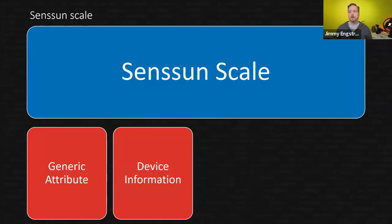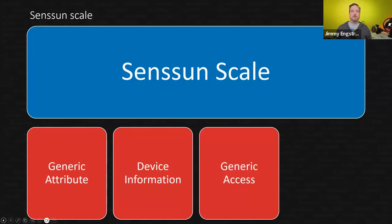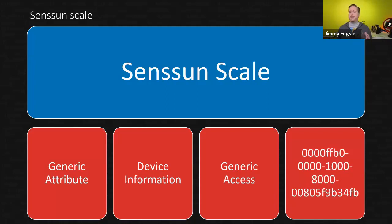Now my PowerPoint is not working as I wanted it to. There we go. Then we have the generic access, which contains name, addresses, and stuff like that. But then we have the last one, the one that is not defined by the Bluetooth SIG. The one named 000FFB. I'm just kidding, I'm not going to go through that whole thing. But it's usually the first segment that differs. The rest of it is usually the same.